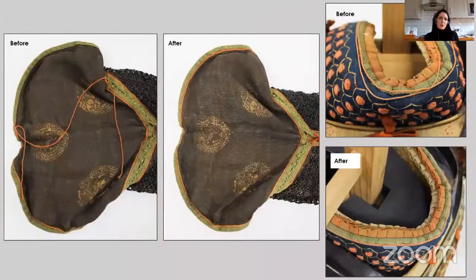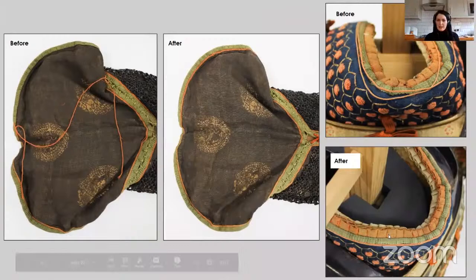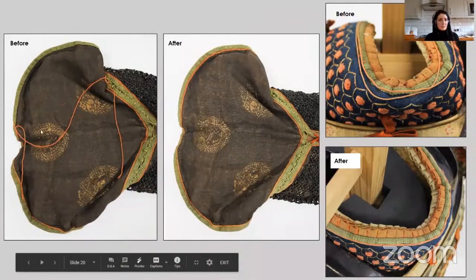The holes in the base layer fabrics, such as the stencil brown textile, were repaired by a stitching technique known as couching, which allows the layers of fabric to lie really flush against each other. And then the loose edging braids were repositioned and carefully secured in position with discrete stitching. So here is a before and after. You can see that red piping has been put back into place, same with the arm guard here.